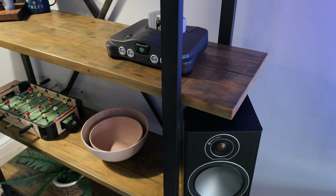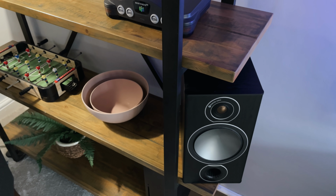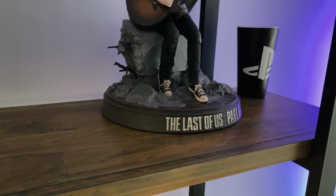So I just use these shelves to display random items, to be honest. I change it up from time to time, but here's what I've got on it at the moment. Most of it's PlayStation merch actually. So here's the Ellie statue from The Last of Us Part 2, and this was part of the collector's edition.